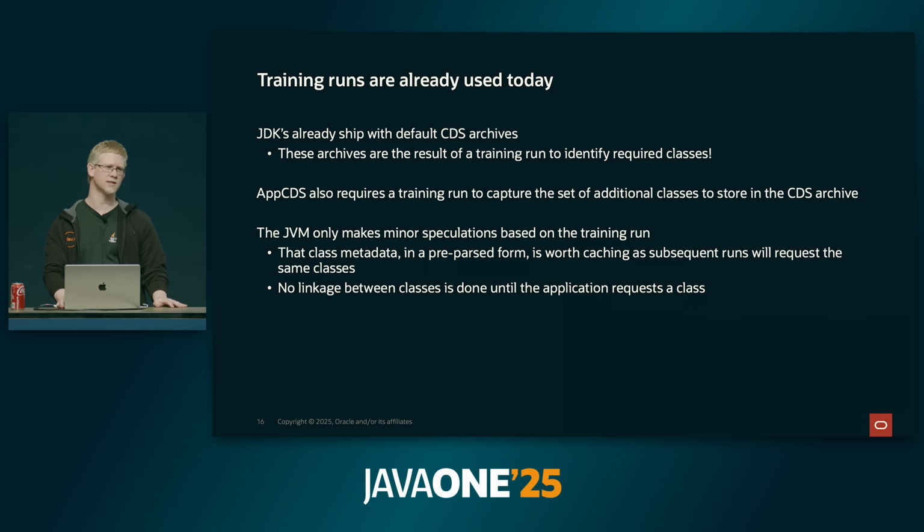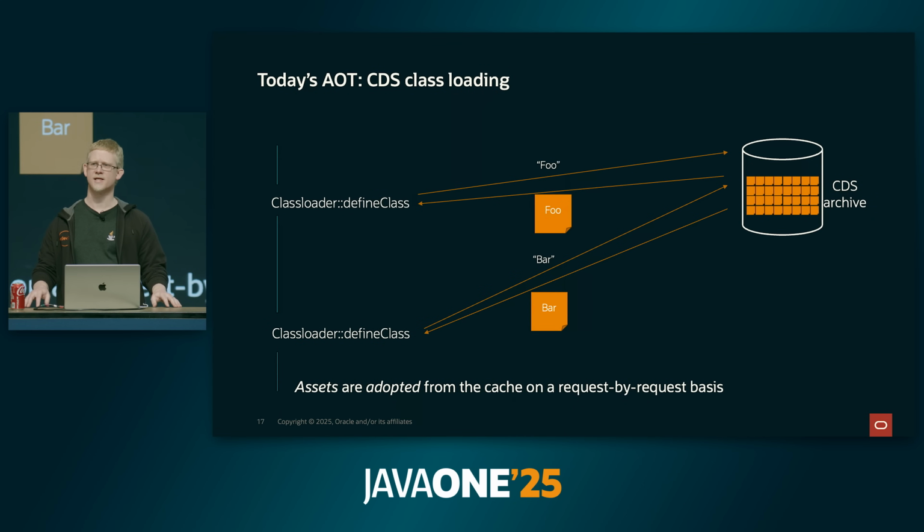So if we look at what CDS does today and treat that as sort of today's AOT, or pre-JDK 24 AOT, what we see is that as you execute your program, you hit the first time where you go to define a class. And that goes off and asks the VM, hey, can you define a class named Foo? And it goes off and checks the CDS archive and says, oh yes, I do have a pre-parsed form of this. Let me give that back to you. And we load that and use it. And then you continue along, and the next time you go to load a class, the same thing happens. We go off to CDS, we adopt the asset from CDS, and now we've got something that saved us a little bit of work in there.